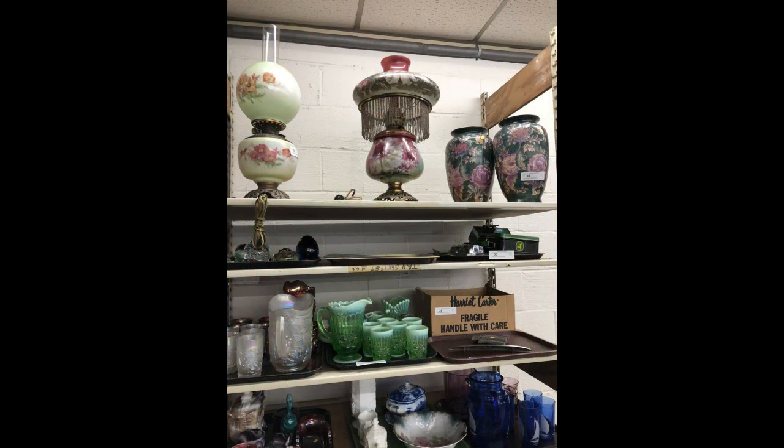Now on this shelf, they had some lamps. See that middle lamp there with the fringe? I loved that, absolutely loved that. But then I had to talk with myself, like, really, Karen, do you want to ship that? You're trying to get rid of the big breakables. But you know, when your heart loves something, so we shall see what happens on Monday if I put a bid in for that.